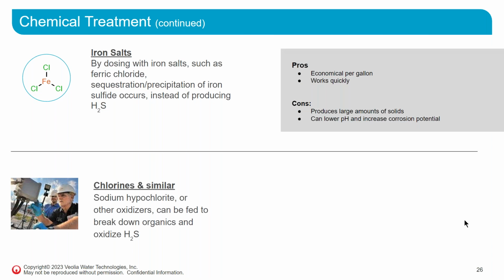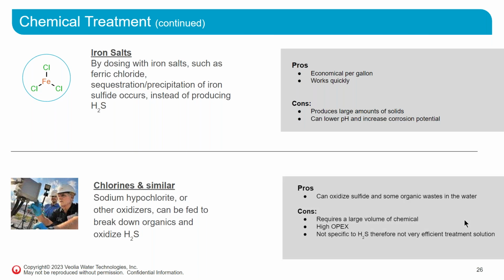Another option is using oxidizers, such as chlorine bleach or other oxidizers. They can oxidize sulfides and some organics. However, they do require a large volume of chemistry, and they're not very efficient, as these oxidizers will react with any organics. And the typical wastewater stream, be it industrial or municipal, is full of organics that will increase the demand for the oxidizer.